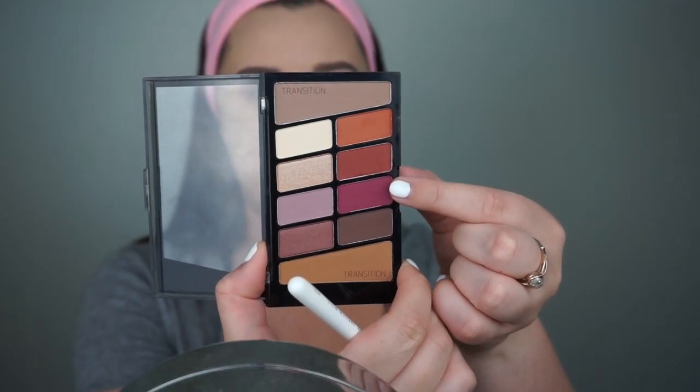Alright, so now I'm going to go back in with that same blending brush that I just used for the second shade. And I'm going to go in with this berry shade right here. And again, I'm going to keep this very low in the crease and not bring it up that high.